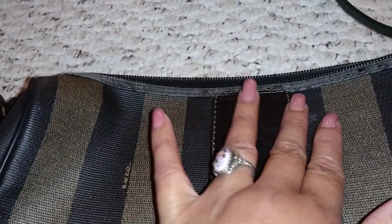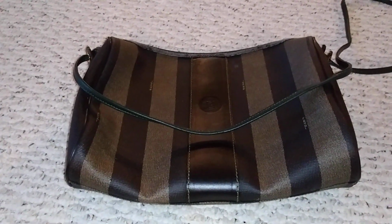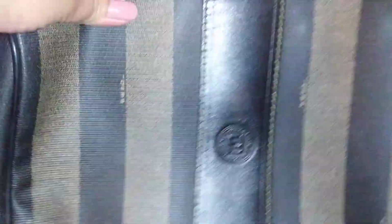How can I paint this, guys? If you have any solution to this, this is the problem. If you have any suggestions, please let me know. Other than that, it's a beautiful handbag, and I have started using it. I use this when I walk to pick up my son from school, and this is really great.